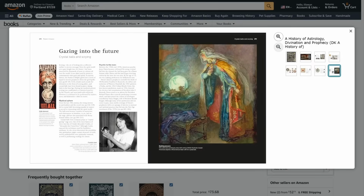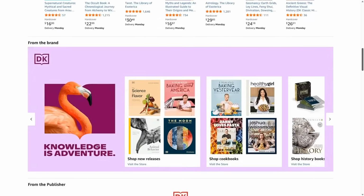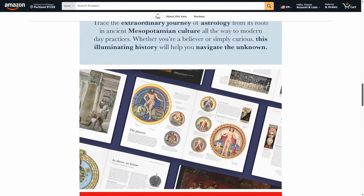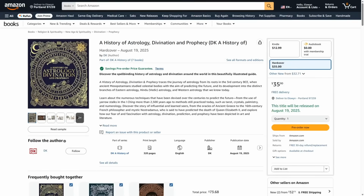So while not strictly a tarot book, it definitely covers all the realms of divination. So I wanted to include this for those that might be interested in a bit of the history. Let's see if we have anything else. Some more images. So looks pretty cool. So that's a look at A History of Astrology, Divination, and Prophecy.